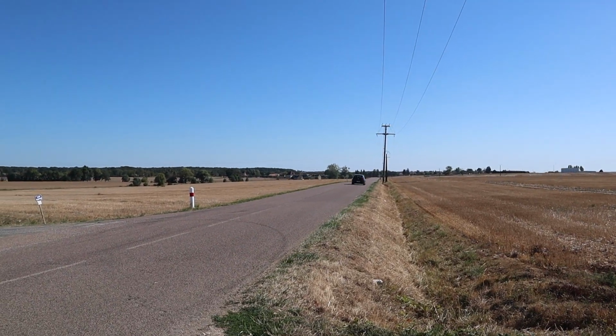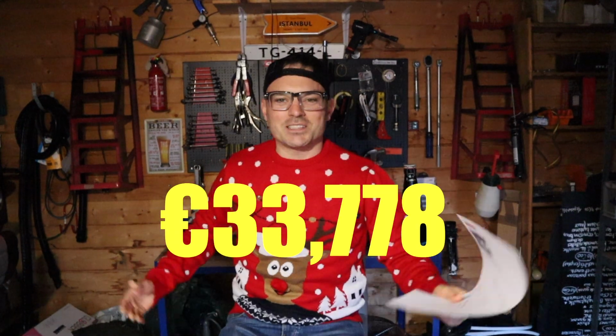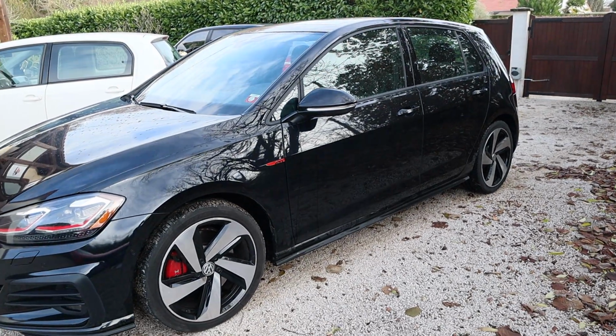I actually did an evaluation of what a performance pack 2019 with the same amount of miles, kilometers on the clock would have cost me today. The evaluation of that car: 33,778 euros. Basically a saving of 20,000 euros then. Now that is mega bucks. So I think it's safe to say it turned out to be a bargain 2019 GTI in the end. And since completing the build, it's been absolutely flawless.